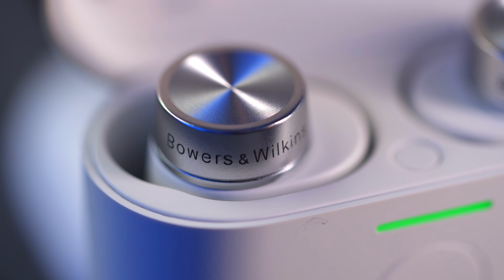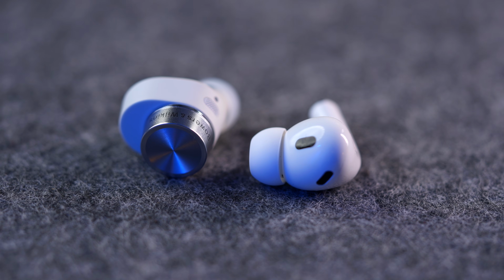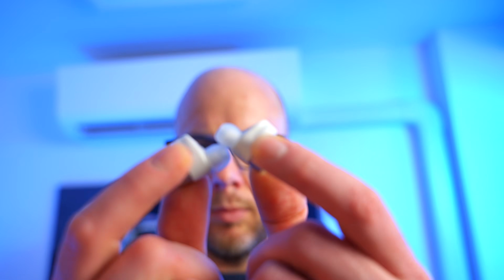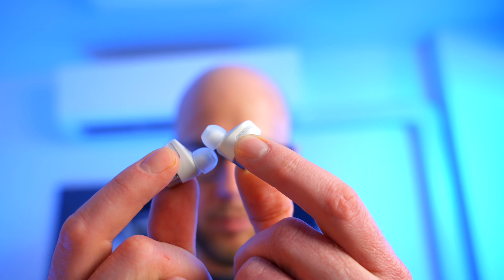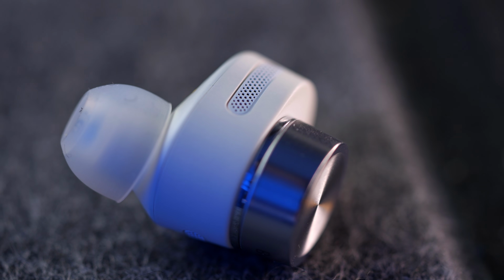So the Pi7 S2s are an update to the 2021 Pi7s, and they cost £349. Immediately that makes them a very expensive pair of consumer earbuds, but let's give them a chance. Firstly, they have a 24-bit connection between the two earbuds. They also have two-way drive units, which promise to work just like high-performance speakers. They've got Bluetooth 5, adaptive noise cancellation, 3 mics in either earbud for calls and also the active noise cancellation.